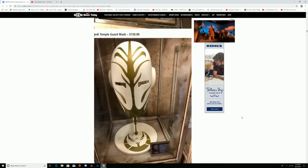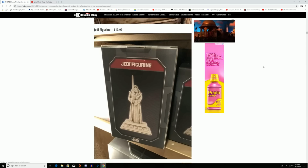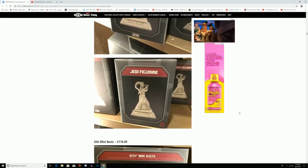Now, I do not know if the mask is wearable. I assume it's probably not. It's more of a display piece, because this shop has more collectible pieces than anything. Then we have a Jedi figurine, so just a little mini desktop topper. And then down beneath it says, "All is as the Force wills it," for $20, so not too bad. And there's another one as well. And this one has a different saying.